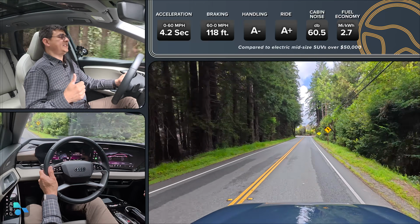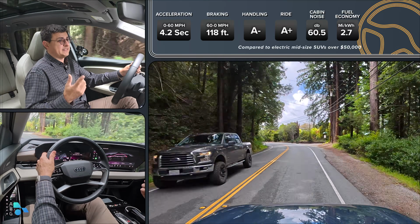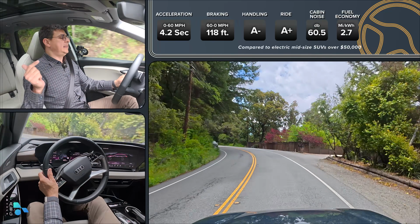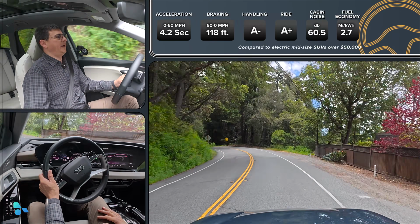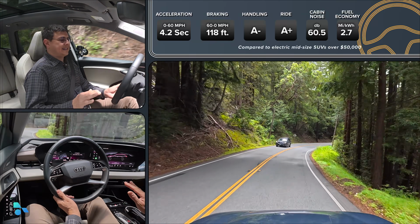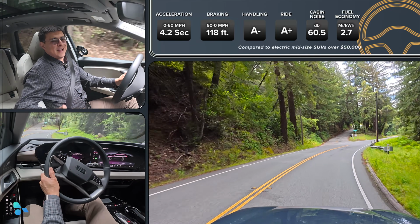If you want the most efficiency and the longest range, and you're willing to give up all-wheel traction and performance, because that's going to be about 2 seconds slower 0 to 60, you could get the single motor model. That's going to bump you over 3 miles per kilowatt hour. But honestly, I probably wouldn't do that unless I was just looking for the least expensive Q6, because this charges so rapidly that it's just not a big deal.